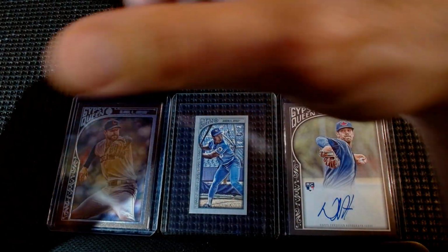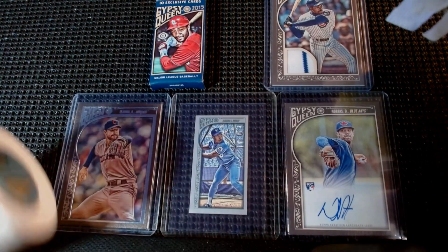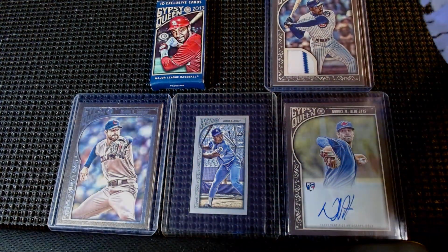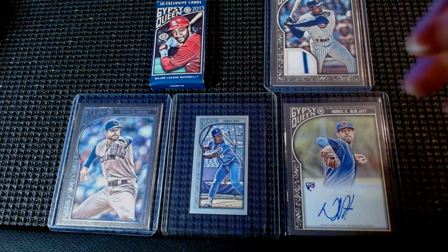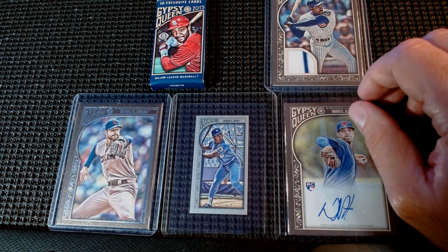Let's see here. Gotta clean up this screen real quick, just a second. Make sure you guys can see nice and clear. Got some lint all over the place. Alright. Anyway, so didn't do a video earlier.